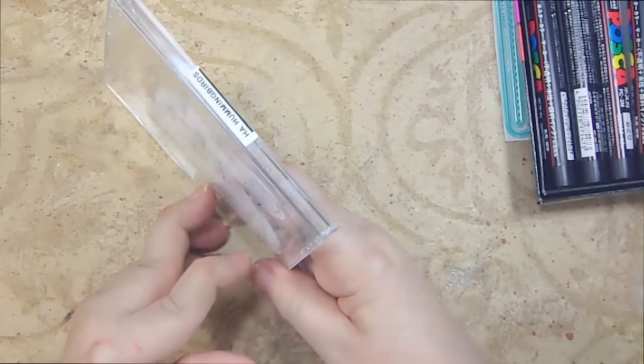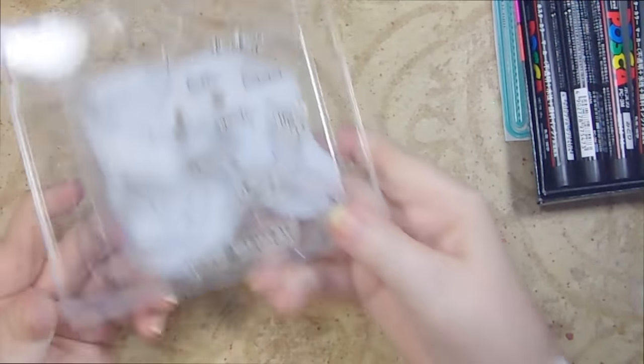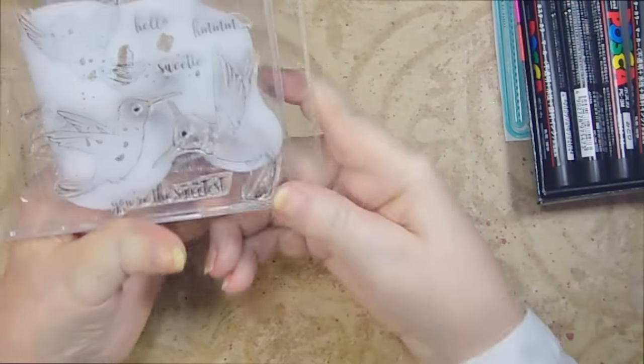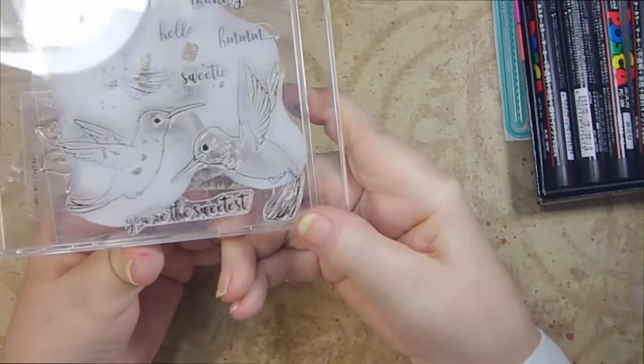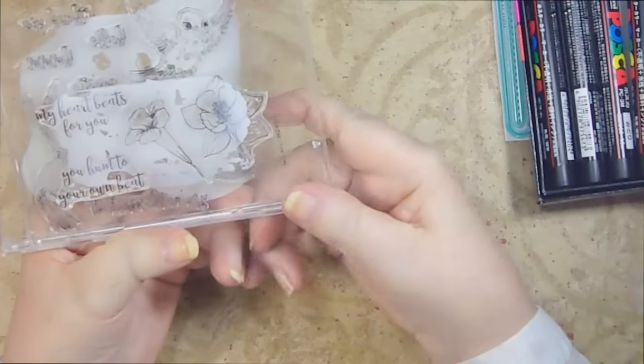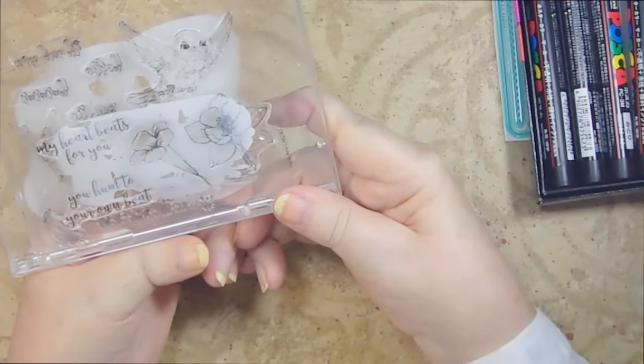And then I think I got this through Amazon too. It's the Hero Arts Hummingbird set, and I'm sorry my glue is still wet on this, but that's what aliens tacking it over and over looks like when it's wet. It's the Hummingbird set. Yes, I have a lot of Hummingbird sets, but I always love them, and I like the font on this.